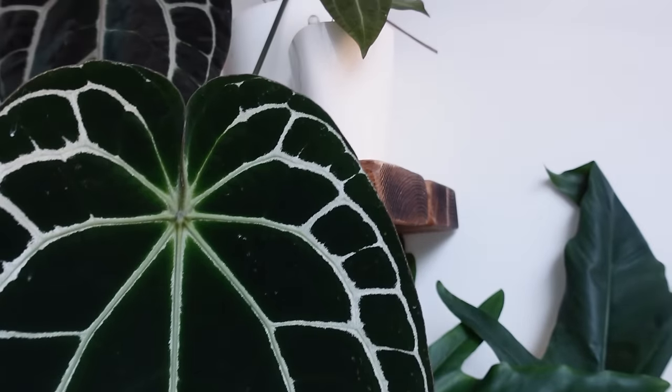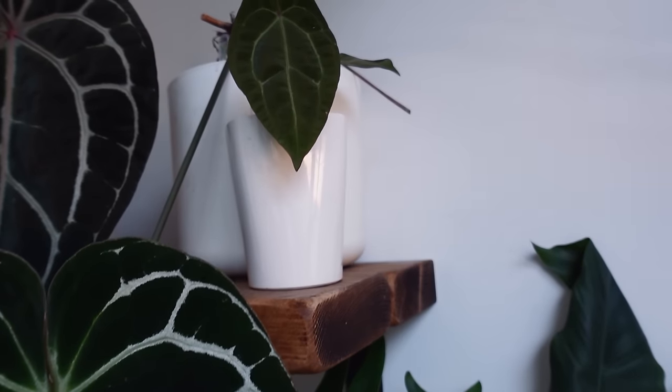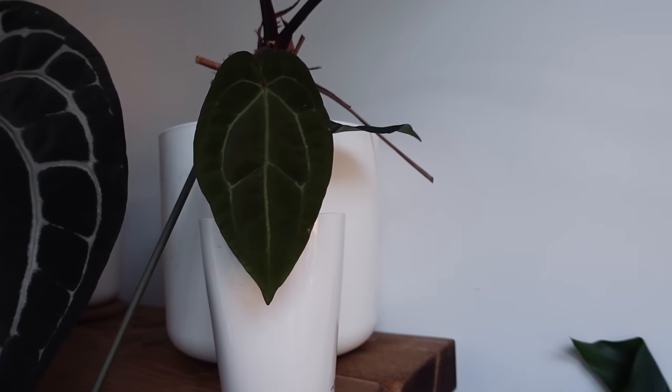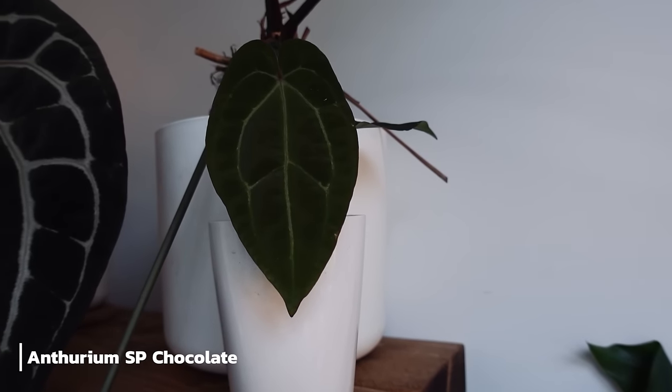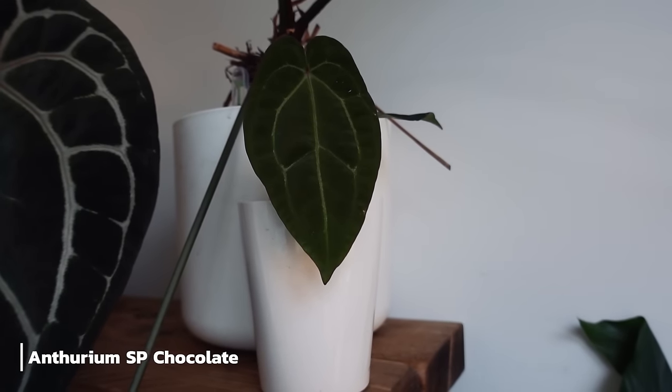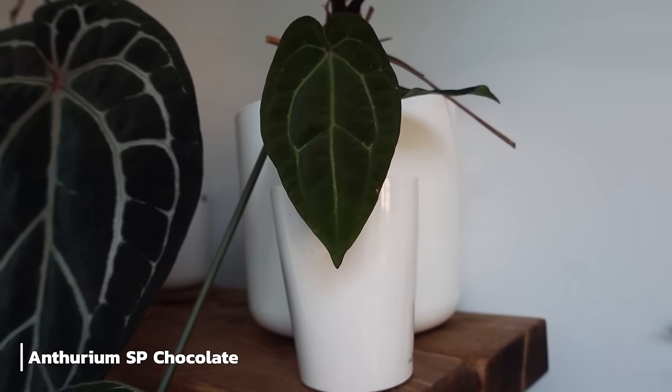Right, quick little tour of this one. I don't know why he's sat here, but why not? This, I don't know what this is. I'm calling it Anthurium SP chocolate. I've sold maybe one or two of them at the shop. Completely unknown Anthurium. He doesn't look chocolatey on camera, but I promise you his new leaves look very chocolatey.